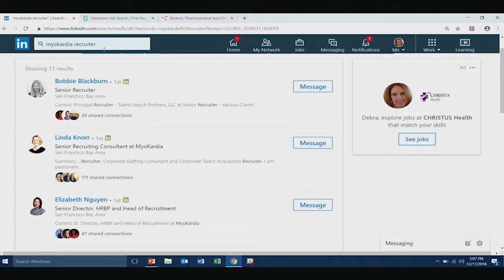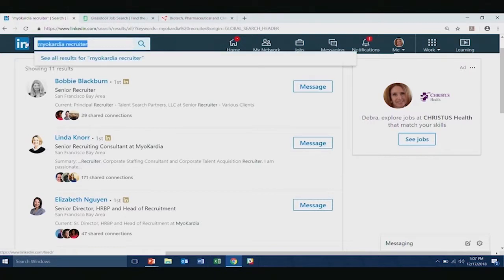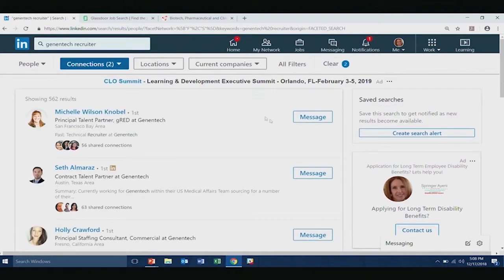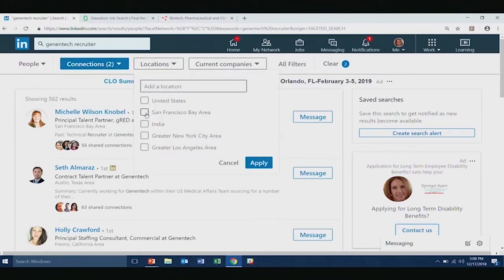Now, Myocardia is a small company, so only 11 recruiters show up. But if you were to type in Genentech and then the word recruiter, look what's going to happen. That brings up 2,400 results, which is obviously way too many. So then you would want to narrow it down. First, you can filter by connections, and you can choose first and second degree connections and hit apply. Next, you might want to choose a local recruiter, so you could set the location to the San Francisco Bay Area.